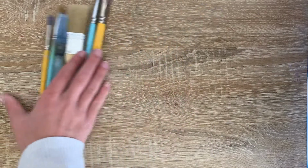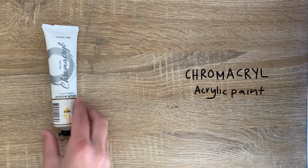I know brushes can become so expensive. I just try and find the cheapest ones. I know it's about quality, but sometimes I just don't have the money.